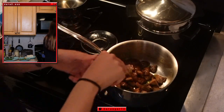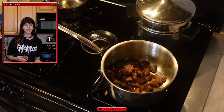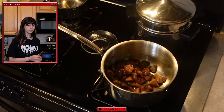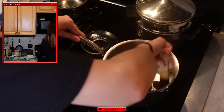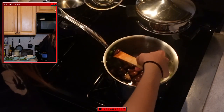And again, is it traditional to use a serrano chili in Chinese food? No, but that's what I already had at home. And the most important thing about cooking at home is to first use what you already have. Okay? So take it and fry it up. Properly saute it, everybody. And I gotta say, these mushrooms already look kind of excellent at the moment.